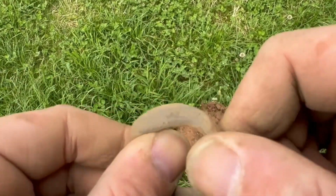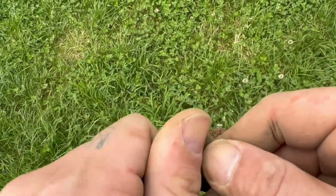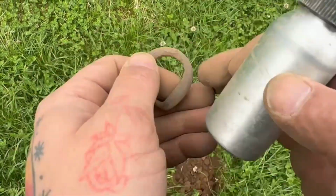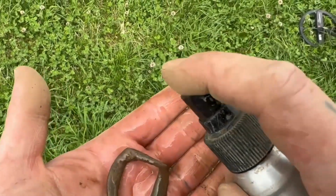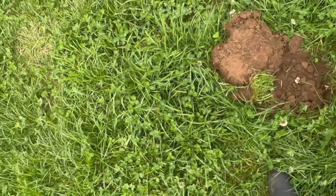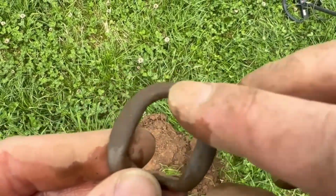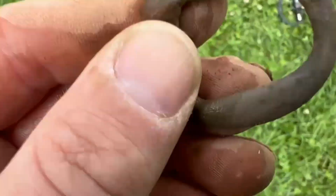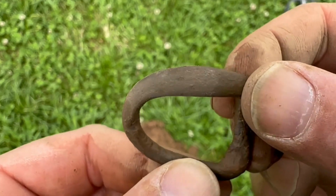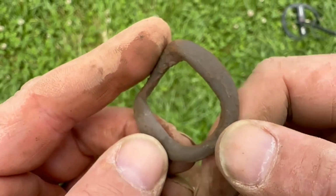The buckle would have come across there. It's obviously not got its pin, but this is probably my find of the day so far. But let's give it a little spray and we'll see. So there's no design on there, there's a bit of corrosion on there. It's a fairly modern buckle, but it's a find, so we move on to the next and hope something else comes up. So I'll see you on the next find.